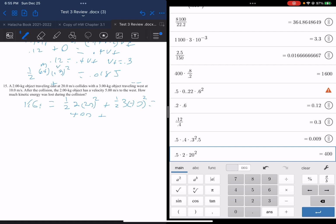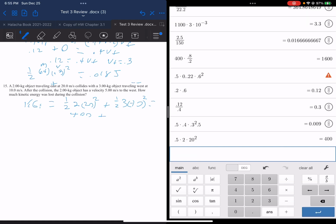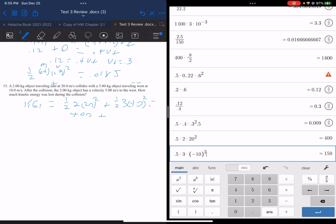Plus 0.5 times 3 times negative 10 squared. But again, like I said, it doesn't really matter. Negative 10 squared is 100, so that's 150. 400 plus 150 is 550. So the total kinetic energy initially is 550.